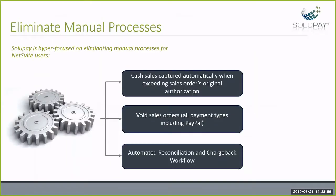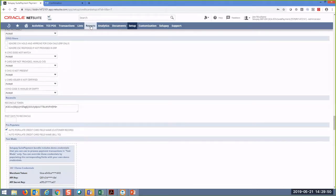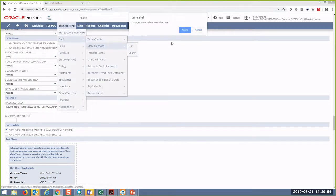On to one of the last things that we love to stress, which is automating reconciliation. The ability to automate reconciliation is extremely important, and I'll explain why. You have a batch amount. Let's say it's $35,446.46 coming into NetSuite. The person doing the reconciliation on that transaction would have to literally check every single one of these boxes that makes up the batch. So the bank deposit comes in, $35,446.46, and they would have to go, okay, what is in that batch that hit the bank so I can do my bank deposit within NetSuite. So Solupay has automated this capability in NetSuite. Now as you go in here, you can make those bank deposits.